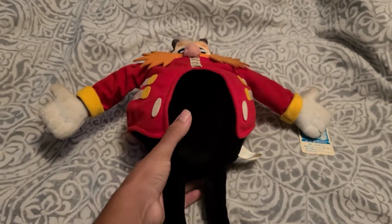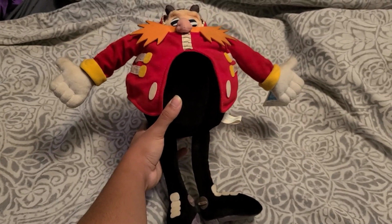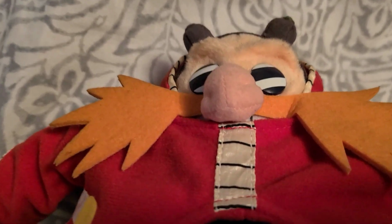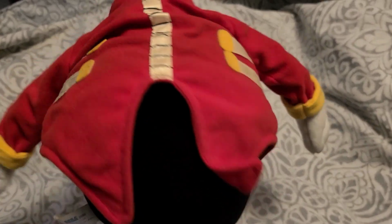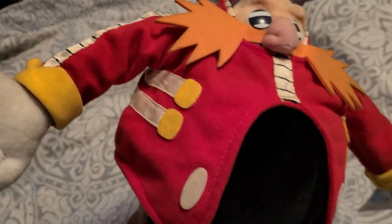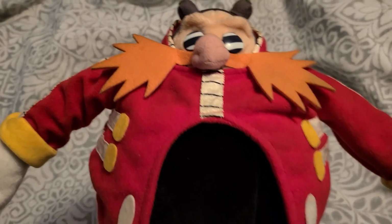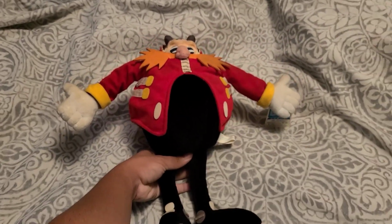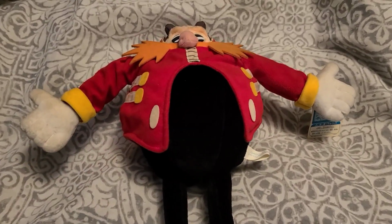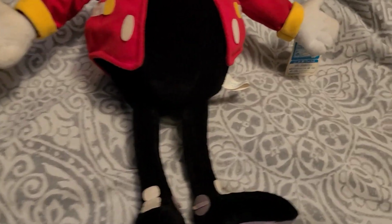So, yeah. SA1 Eggman. Here he is. Oh man, it feels surreal. It really does. It feels so surreal to have this guy. Everything about him is just so cool. This one plush is the coolest thing ever. Obviously, there are plushes out there that are probably cooler than him, but I can definitely say this is the coolest plush that I own, for sure. Also, you can tell this part isn't scripted because I'm flubbing up all my lines and stuff.